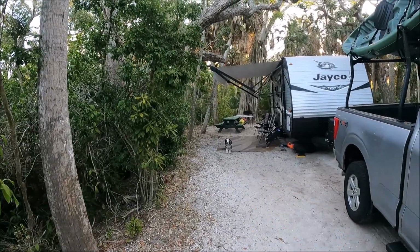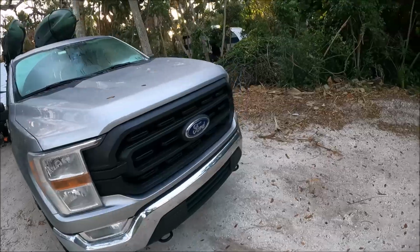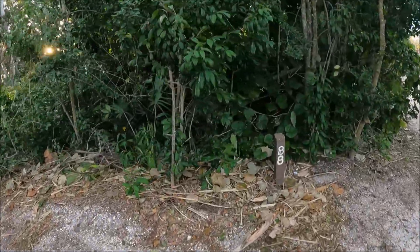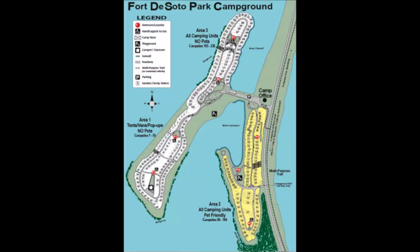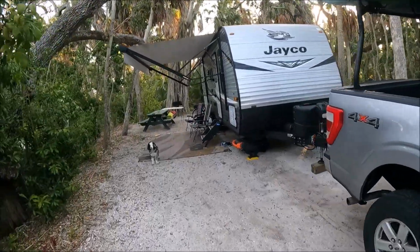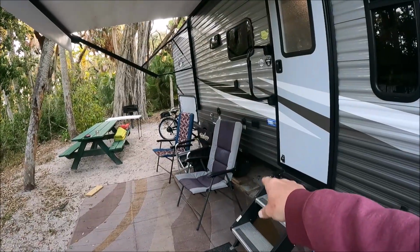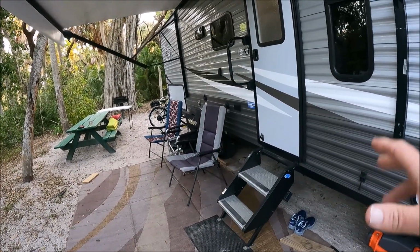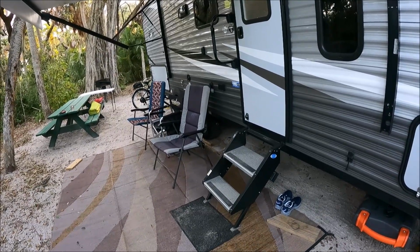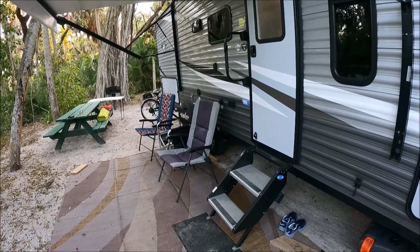Of course, there's Phoebe. You heard her barking earlier. You can see it's sand. And you can see we are in site 88. So check this out. Now, it was not quite level. It was off maybe 3 inches. So I put 2 of my boards underneath. I do have those things you can put in there and then you drive up on them. But with my back issues, I don't have to bend down as far. I can lay these in front or back of the tire. So that just makes it easier.